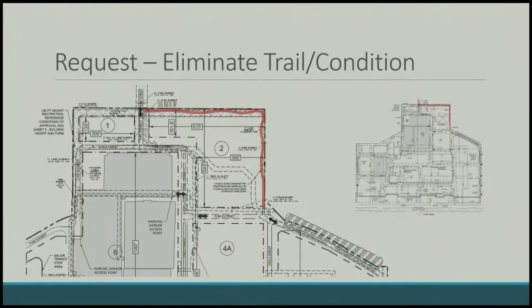So our request today is basically to eliminate the trail and related conditions. Now, sometimes we have seen this board prioritize real life issues over academic and theoretical issues that sometimes go into staff reports. And so we'd really like for you to consider today the real life implications of your decision.